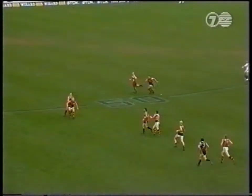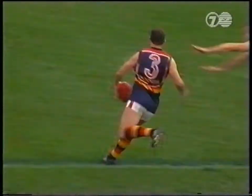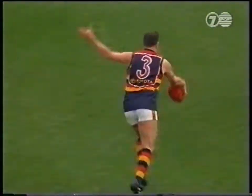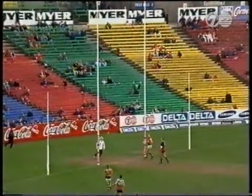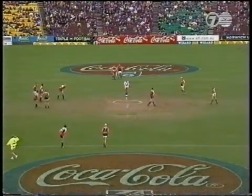But have a look at Jarman here. First of all, the good mark. Let's balk. Magnificent. And the kick aimed at the left goalpost and just steered right through the middle.